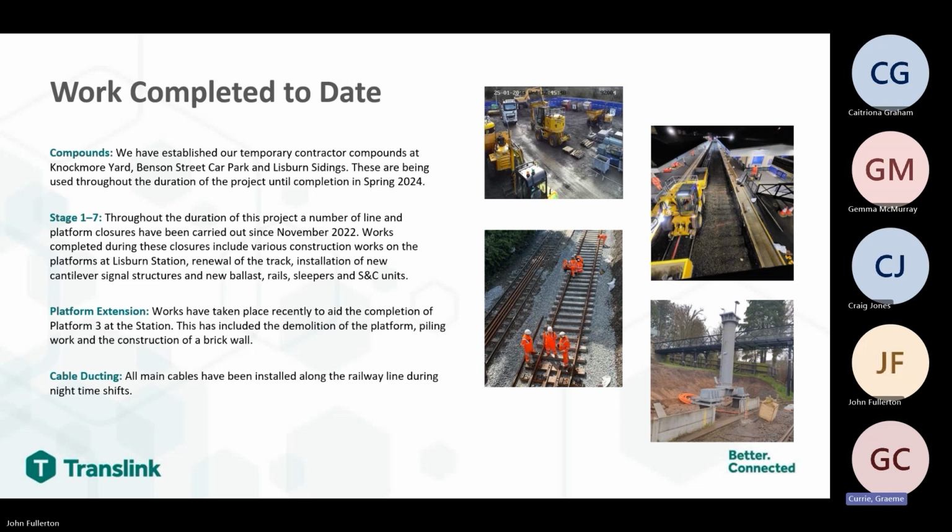Works completed during these closures include various construction works on the platforms at Lisburn, the renewal of the track, installation of the new cantilever structures, new ballast, rail sleepers and S&C units, as well as line of route works such as troughing. The platform extension works have taken place recently to aid the completion of platform 3 at the station, and have included the demolition of the platform, piling work, and the construction of the new brick wall. In addition, we've completed cable ducting and the main cables have been installed along the railway line during nighttime shifts.